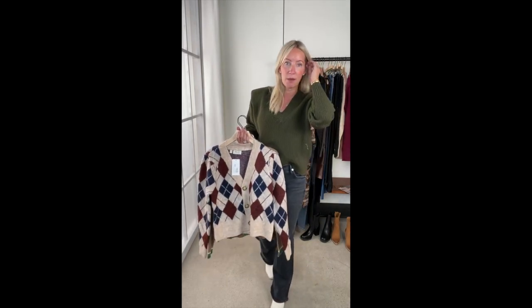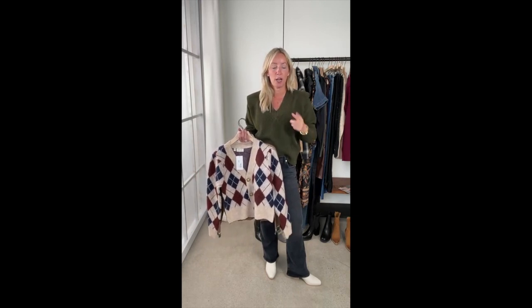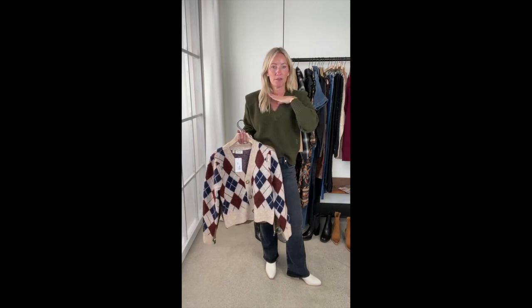Okay, number one, I'm never going to make a rule that you can't wear something. You wear what feels good on you. But I will say that some people I know feel like a crew neck sweater or crew neck t-shirt, if they are curvier on top or if they have a shorter neck, can sometimes feel like it's cutting them off. So this V-neck can really open up your body.